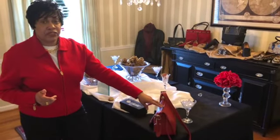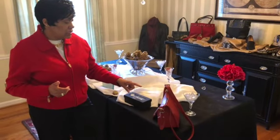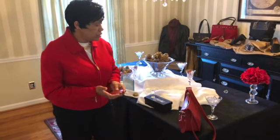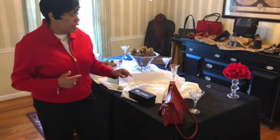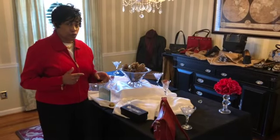Another one of my favorites, my go-to, my red Coach bag. And of course I had to buy the red change purse. That is another bag that I got online, because when I inquired about that bag, it was probably about 20 years old also.